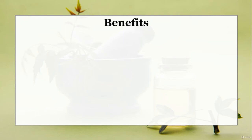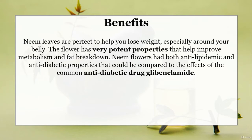Benefits: neem leaves are perfect to help you lose weight, especially around your belly. The flower has very potent properties that help improve metabolism and fat breakdown. Neem flowers have both anti-lipidemic and anti-diabetic properties that could be compared to the effects of the common anti-diabetic drug glibenclamide.